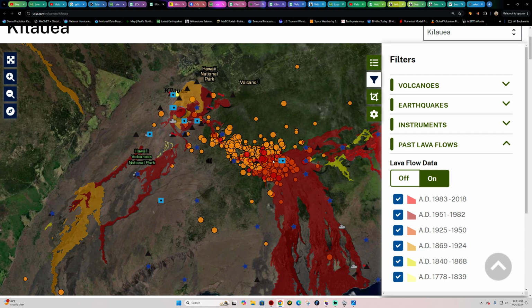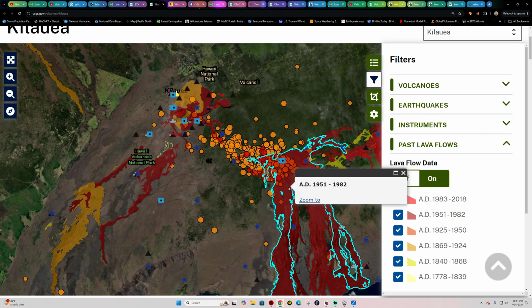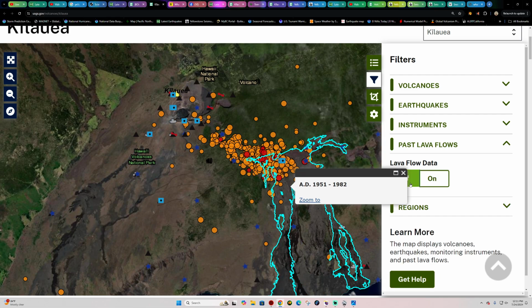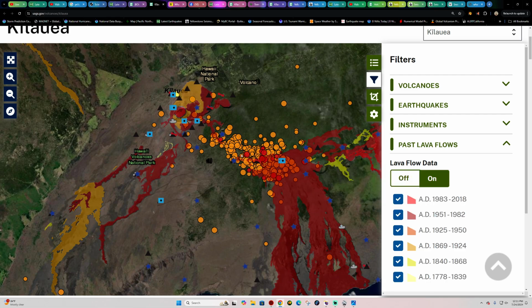And we can turn this on a little bit and see where we've seen some recent activity. Back in 1951 to 1982, they had a series of lava flows from this area. I'm definitely leaning towards this area in terms of our future event soon. All right, so there's all the earthquake activity.